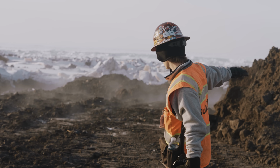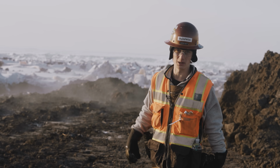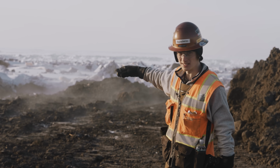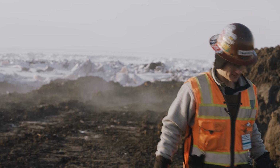But it takes all of this work, all of this material placement to make it even suitable to mine in the first place. If they tried to mine it as is, it would be muck. They wouldn't be able to get through it. Ooh, it's cold.